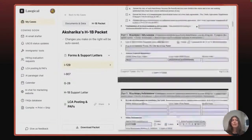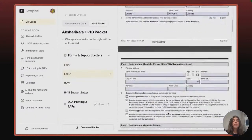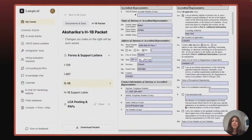Here's the I-129. You can look through all the fields to make sure it filled it in correctly. Here's the I-907. Similarly, fills in all the metadata. And here's the G-28. You can also edit everything in line. So if you need to tweak something, just click on the field to make the change and it will automatically save your changes.